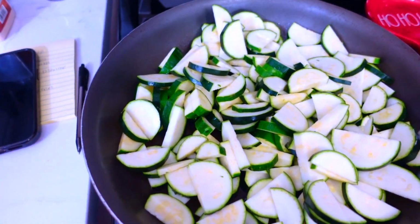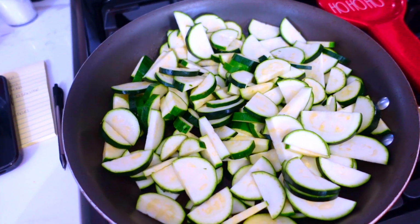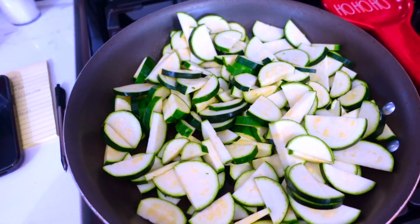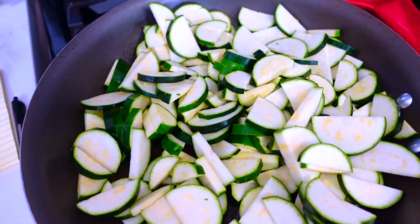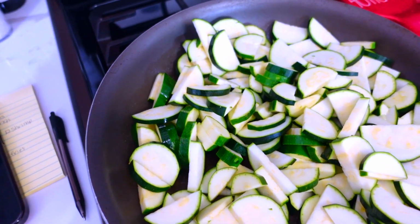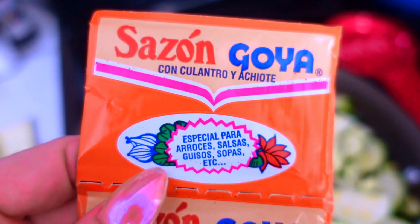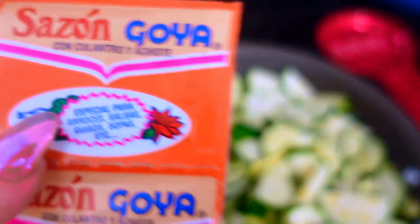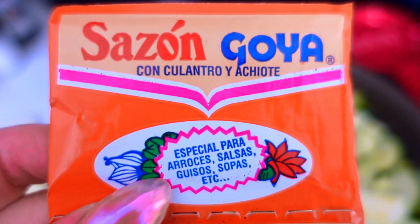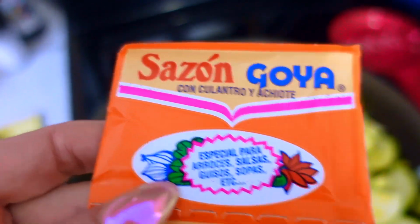So just a little tip here, zucchini has a ton of water in it, so it's going to emit some water as it's cooking up. So how I am going to season it is with a couple packs. I think I'm going to start out with 2 packs of the sazon Goya. It's just a really good flavor adder. Honestly, I add this to everything. I just think it tastes really, really good. You could add it to pretty much anything as well.